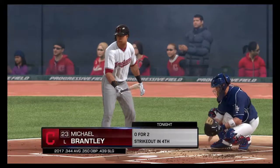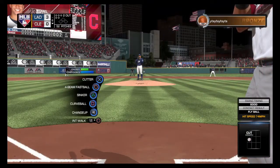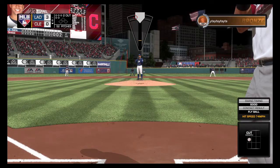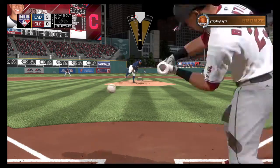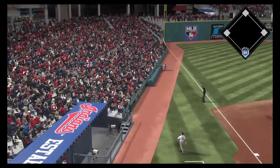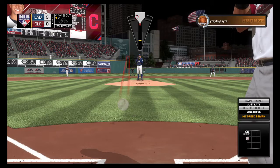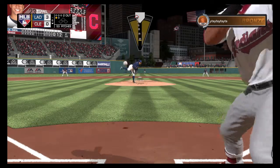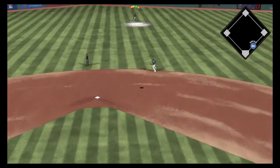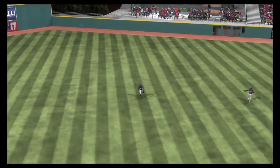Left fielder number 23. Here's Michael Brantley. Third trip to the plate for him here tonight. 0 for 2 at this point. Here's the first pitch to him. Now a ball sliced out of play down the left field line. The windup and the 0-1. High fly ball out to straightaway center. Martin is under it, and the inning is over.